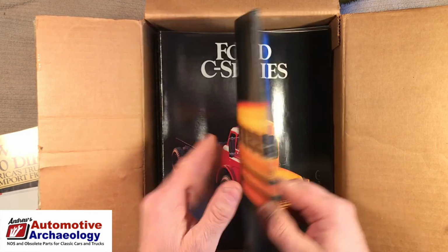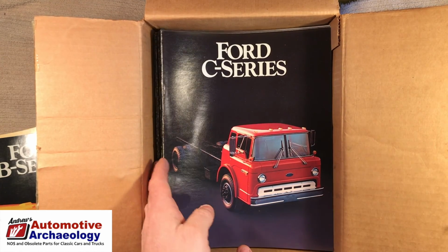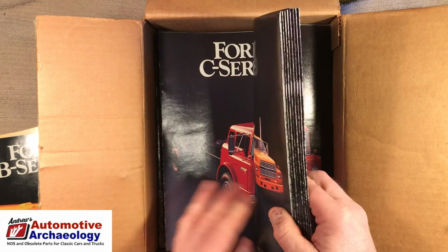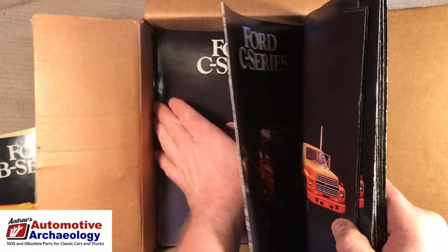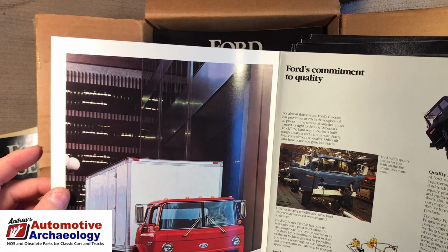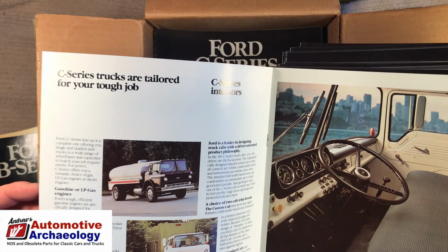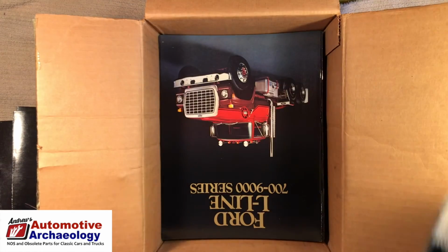Oh, this is good. There's a lot of good stuff in here. Here's the B series, the bus. That's what the B is. The C stands for cab over, I think. Or this is the chassis class. I think the C stands for chassis. That's the one that comes with just the bare chassis. Yeah, that's the C series. It is a cab over, but I don't think the C stands for cab over. Let's see. Oh, there's a lot of these in here.